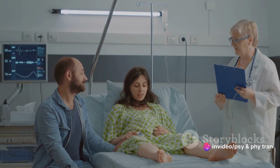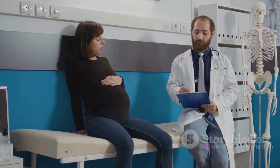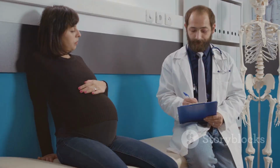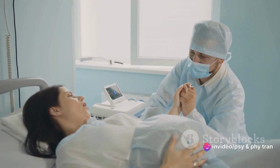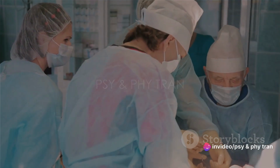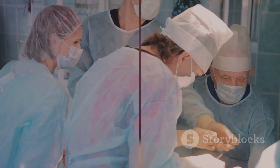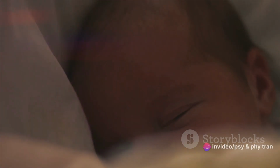Of course, these are just a few of the procedures available. There are also cesarean sections, VBACs, vaginal birth after cesarean, and more. Each has its own set of circumstances in which it might be the best choice. As we've seen, the birth process is complex and varies greatly. But what happens after the baby is born? Let's delve into infancy. And next topic is infancy features and characteristics.